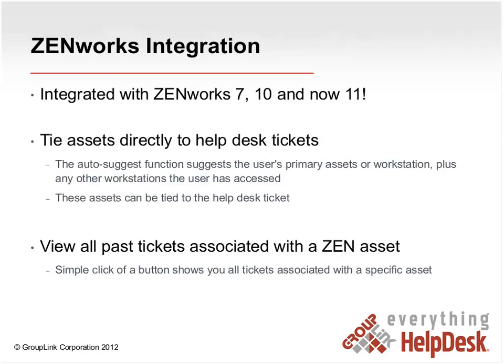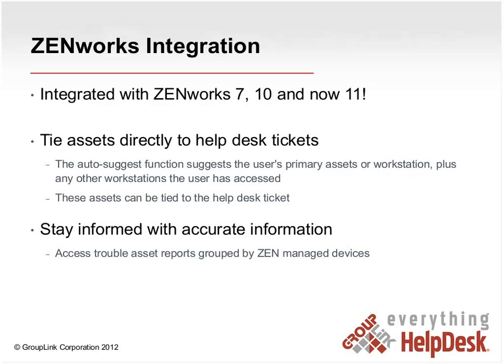Zenworks integration, I'm going to get more in depth in that as I get into the software. Once again, you can use the internal asset piece, or you could go directly into Zenworks, even do remote control sessions right from the help desk ticket.